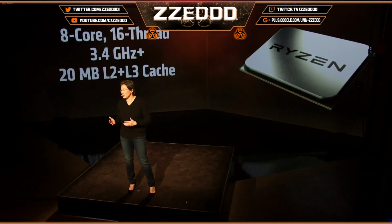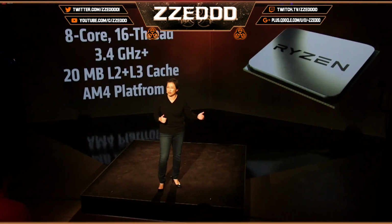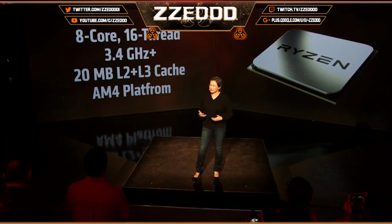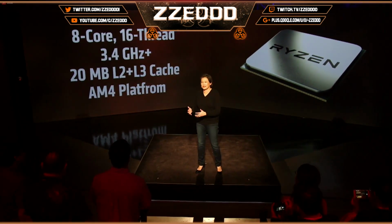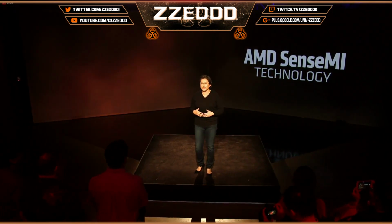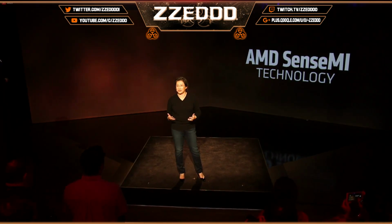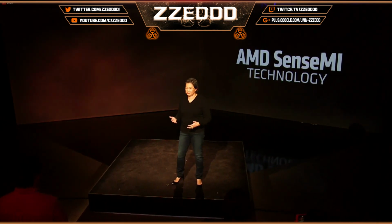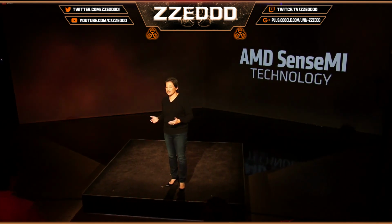It uses the new AM4 motherboard ecosystem, which has board options from the extreme high end of performance and overclocking to small form factor. Now, let me tell you a little bit more about the guts of Ryzen and how we got all of that performance. Ryzen includes 5 new features that we call AMD Sense MI technologies. These technologies enable Ryzen to sense and adapt to its environment, which makes it an extremely intelligent processor capable of learning on the fly. Our first 2 Sense MI technologies are neural net prediction and smart prefetch.